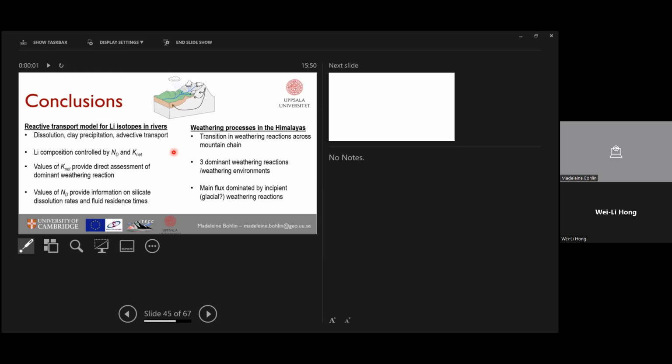So deep in the Ganges floodplain, the groundwaters have an isotope composition of about 6 per mil. So there, they say that it's because you have dissolution of clays down there. So the clays have the lightest composition. And down there, weathering is apparently so intense that you dissolve clays as well. And then you get a light isotopic composition.